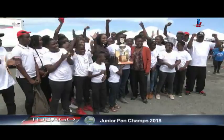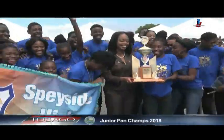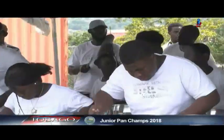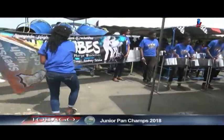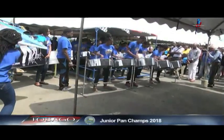Plymouth Bethesda Steel Sensation and Speyside High School were crowned joint champions. They tied for first place with 261 points. Steel Sensation's winning selection was Pan in Danger by Merchant. The tune of choice for Speyside High School was Full of Vibes by Aaron Voice St.